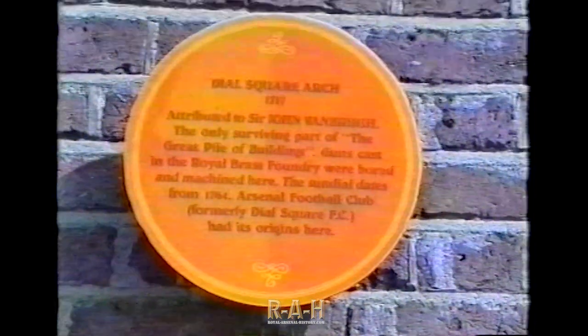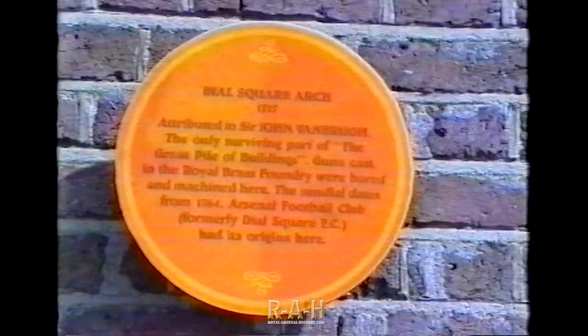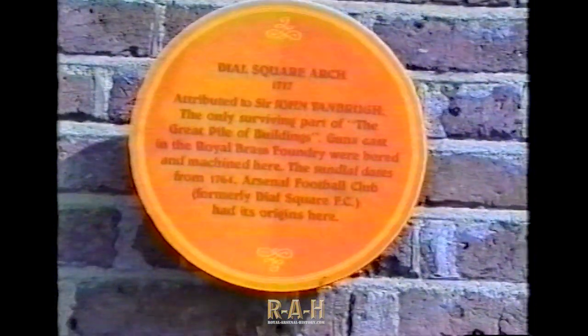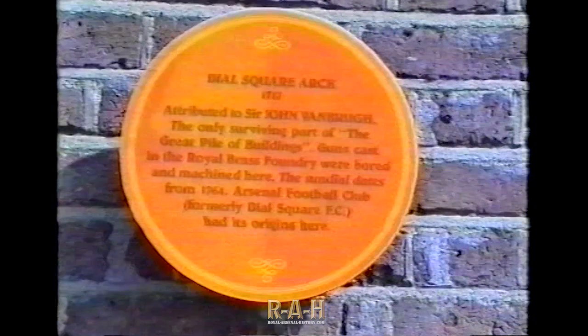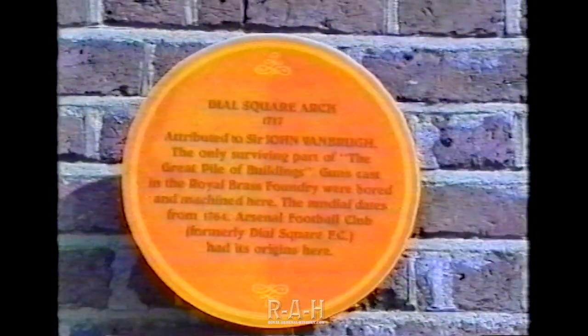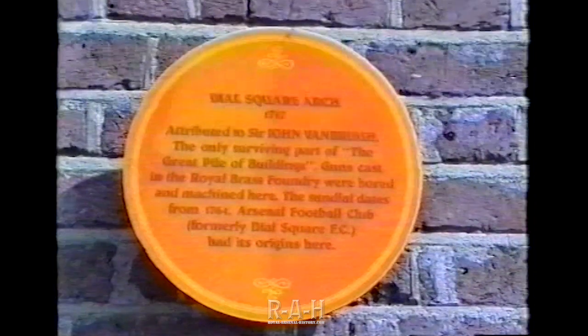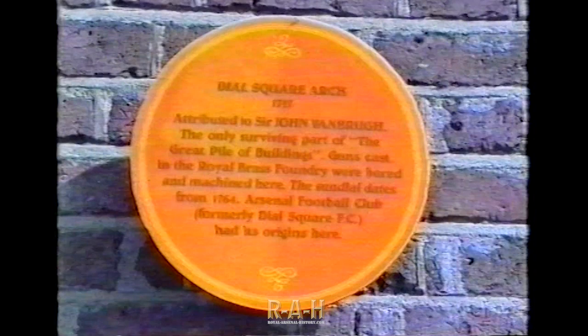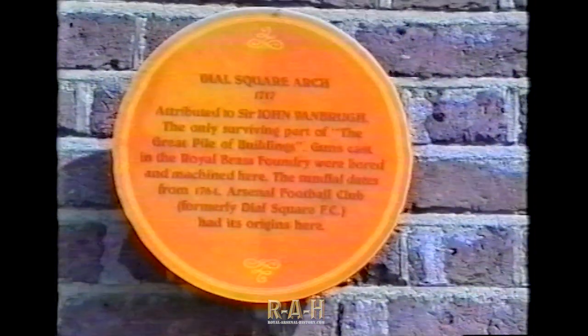There we have it, a wall plaque on the side of Dial Square Arch, dated 1717. And as you can see, the Arsenal Football Club originated here. In the background, you may be able to hear voices other than mine. And this is the location team for London Weekend Television filming an episode of London's Burning.